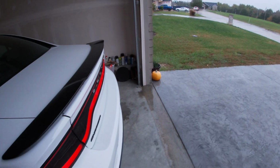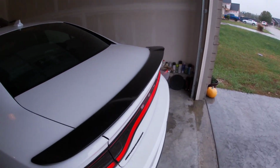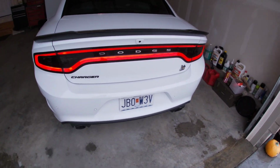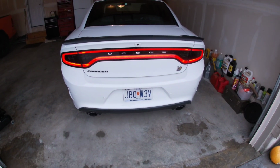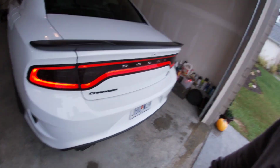So as you can tell, it is definitely a lot louder than stock. Sounds amazing. So that's the first reason why you would want to do it. It sounds great. Luckily so far my neighbors have not said anything about it. One of them actually said he didn't mind it at all. So it's not too loud, but it's loud enough.